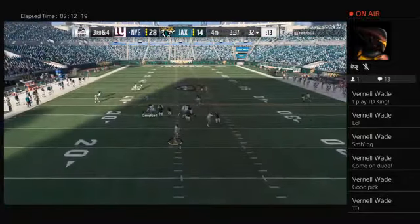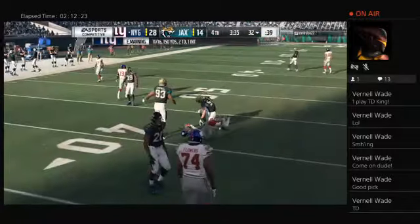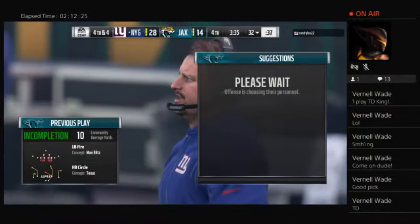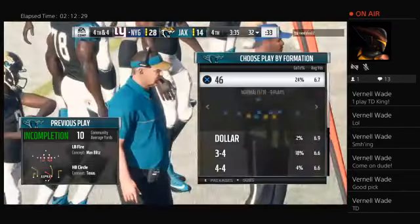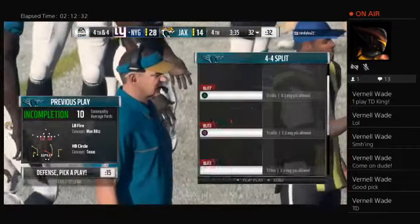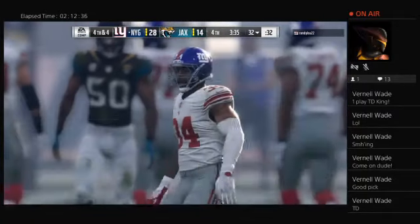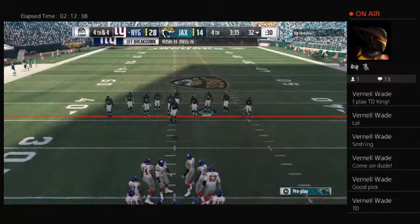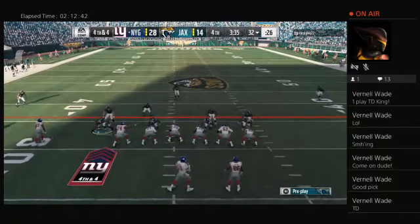From the gun, it's Manning. And that is incomplete. I'm not sure we could spot any tendency here on this third down. They could have run it or passed it. Either one was available. They chose to try and get it through the air, but they were unsuccessful. And with things looking pretty good on the scoreboard, they're going to keep the offense out there and go for it here on 4th.